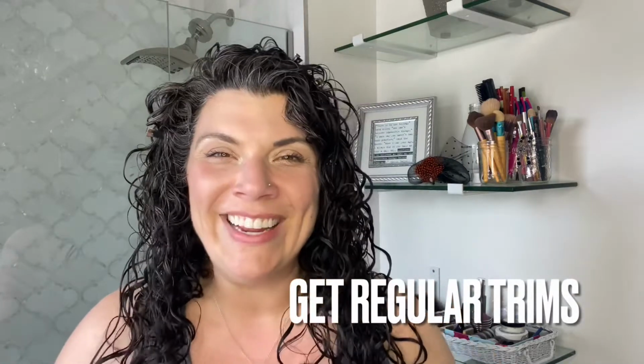Like I said in the beginning, be patient. This is a process and it takes a little while for your hair to grow back in and for you to have kind of a fresh head of hair. Just remember that even though you may be tempted not to get a haircut because you're trying to let it grow in and you're not wanting to lose the length, it really is important for you and for your mental health or your well-being.